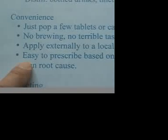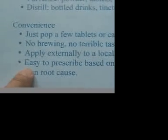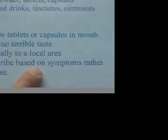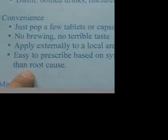For the herbalist too, it's very easy to prescribe. If you don't want to look at the root cause, all you need is to look at the symptoms, because all manufactured herbs are based on the symptoms rather than the root cause.